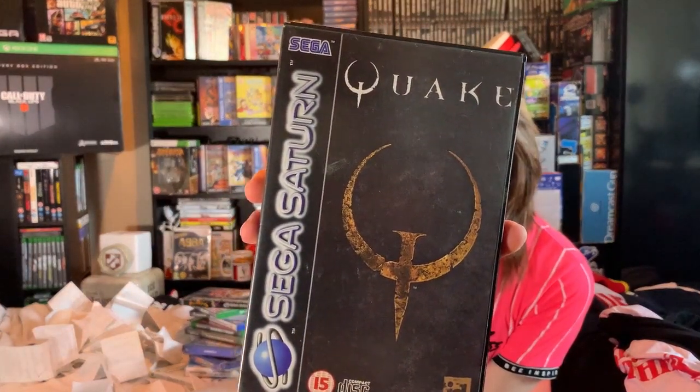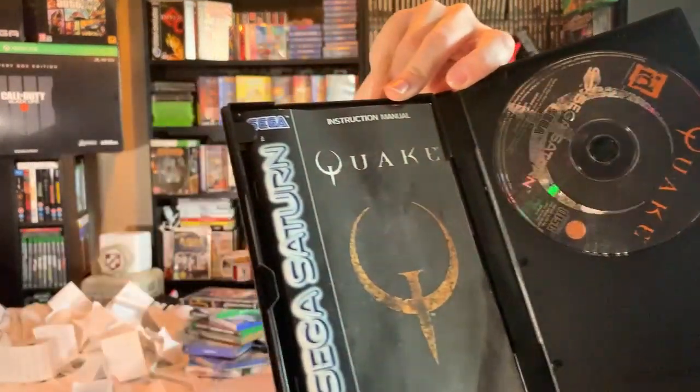Next one, another instalment on the Sega Saturn. Again, not got round to playing this one, but I have played the instalments on the Nintendo 64. And this game series is Quake. It is the first one. This one is made of tougher stuff compared to the last one. There we go. Nice solid case. It's one of them hard style cases.